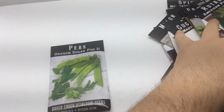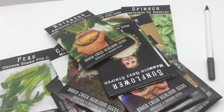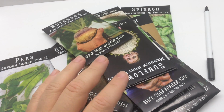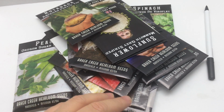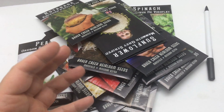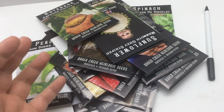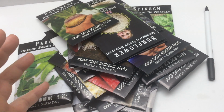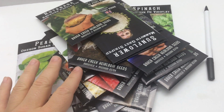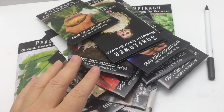So let me just say this about this whole variety here, and I'll get this neatly packed back up for whoever ends up winning it. But this really is a great variety. It actually has a lot of the favorites I've grown over the years, and then a number of the things that I've kind of thought I'd like to try sometime. So I think whoever wins this is going to be very satisfied with this set of seeds. And if you were to have a garden that had all of these growing in it, you'd have a lot of work ahead of you, because that's a lot of stuff to be growing.